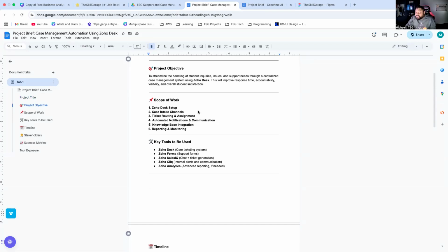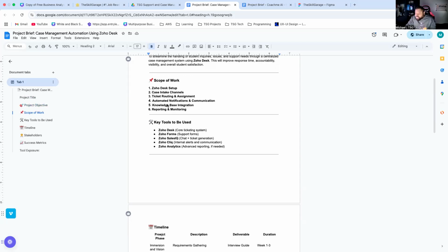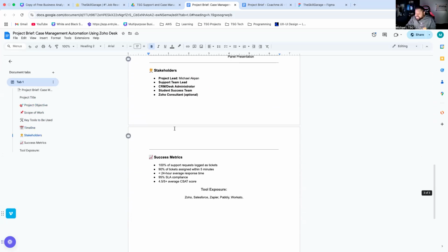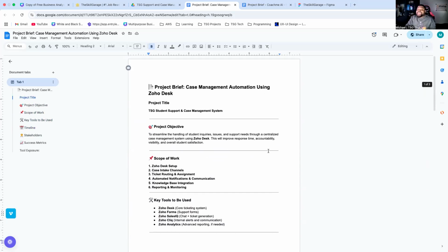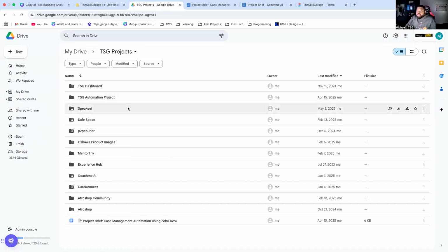So here now they will be working to set up Zoho Desk, to create intake channels, ticket routing, and case assignments. They will create automated notifications and create a knowledge base. This is what they will be doing. And then they will go through all this from week 1 to week 10 to create it. So if you've never worked on a project before, no worries. There is enough project to work on.